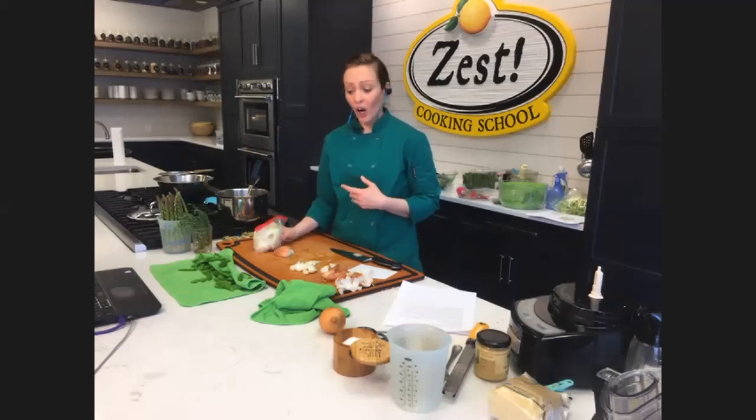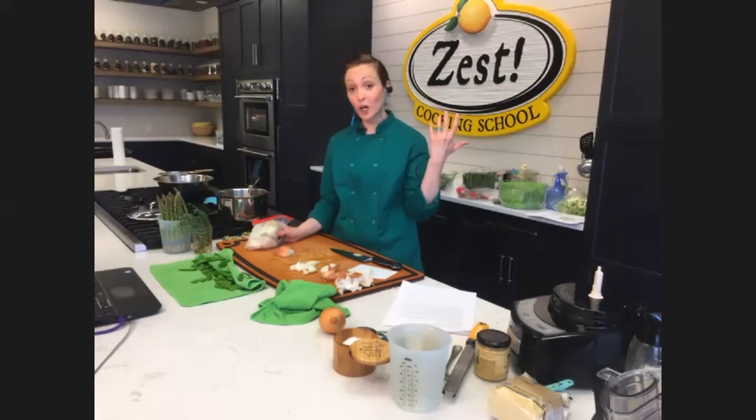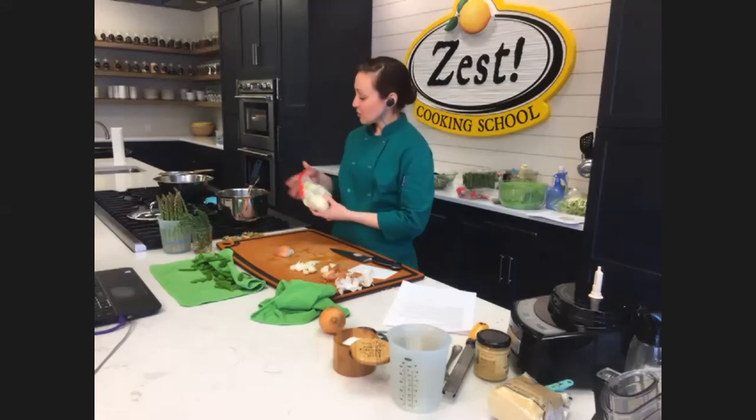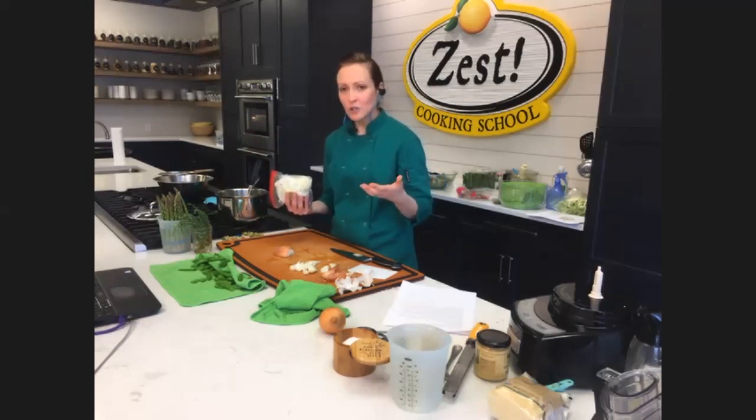You can also, well, I said save your parsley stems. Maybe you have some other herbs on hand that are starting to go. You could throw those into the freezer. When I've got full bags, I just dump everything into a big stock pot and cover it with water by at least an inch, maybe 2 inches.